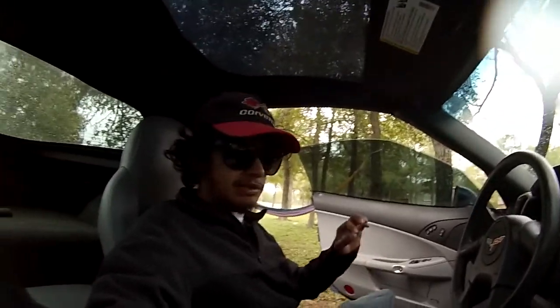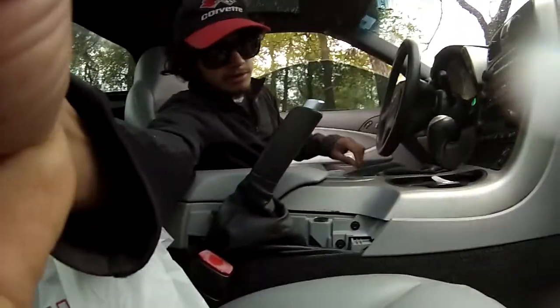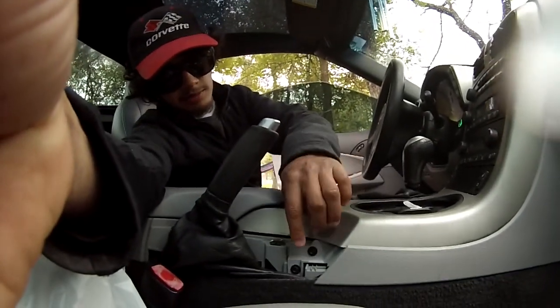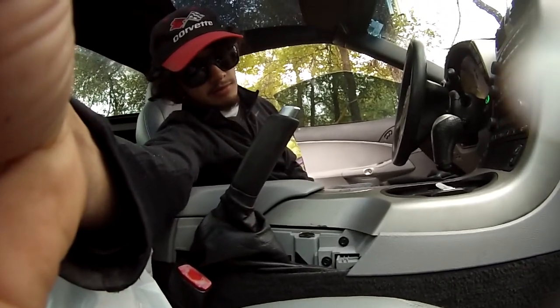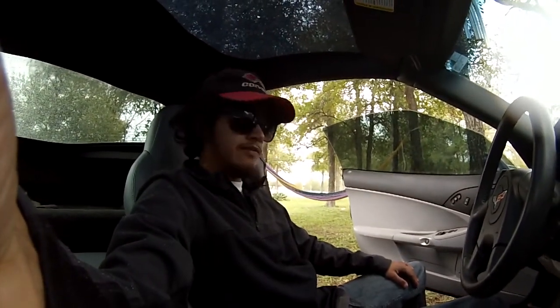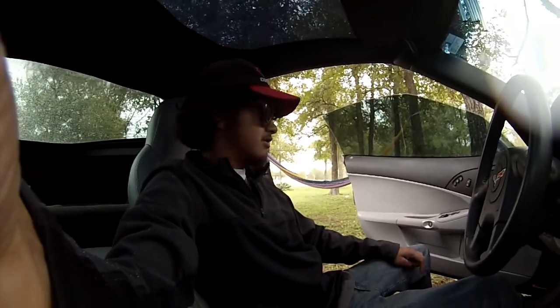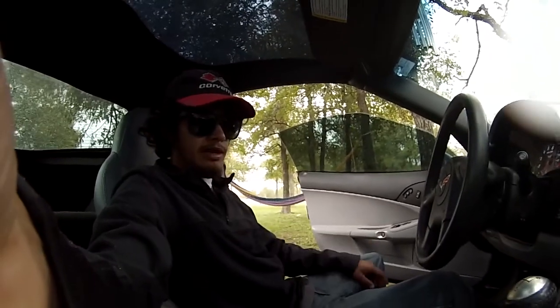But like I said, as far as powertrain goes, it's just amazing. Spot on, nothing weird with the motor and stuff. One more thing, the boot that goes around the handbrake is kind of busted, so I'm getting that fixed as well. But other than that, man, what can I say? It's rough around the edges as far as the cosmetics go. But other than that, man.